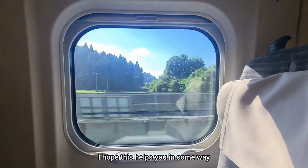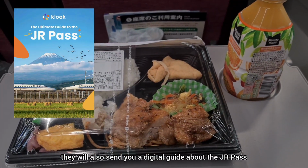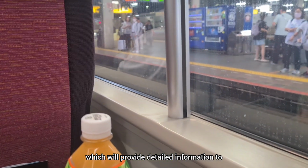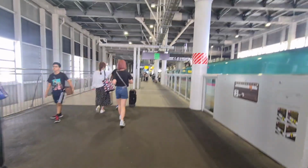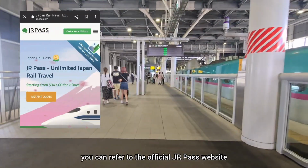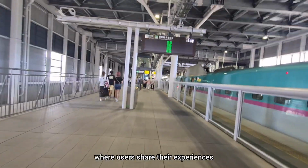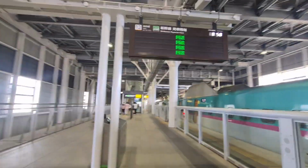I hope this helps you in some way. Don't worry, when you purchase your ticket naman sa Klook, they will also send you a digital guide about the JR Pass, which will provide detailed information to help you understand how to use it effectively. For more comprehensive information, you can refer to the official JR Pass website or travel forums where users share their experiences and tips on maximizing the use of the pass.